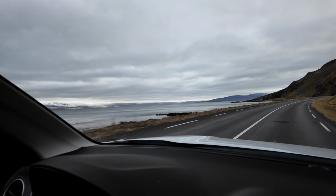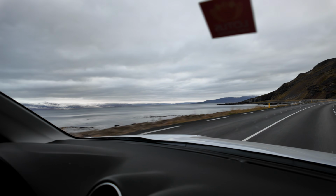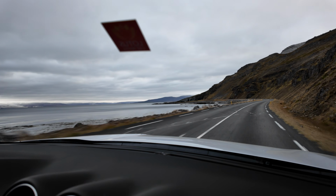Okay, so we are leaving, headed to the waterfall. Here's some more views out of Ísafjörður. It's gonna be a beautiful drive.